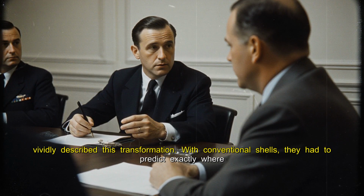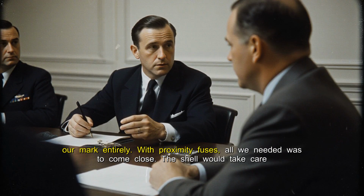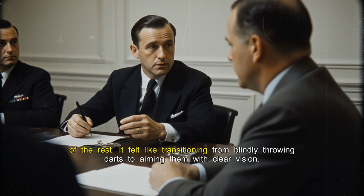With conventional shells, they had to predict exactly where and when the buzz bombs would be. One second out of sync or one degree off target, and we'd miss our mark entirely. With proximity fuses, all we needed was to come close. The shell would take care of the rest. It felt like transitioning from blindly throwing darts to aiming them with clear vision.